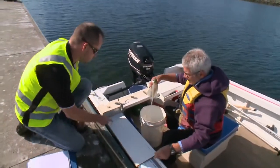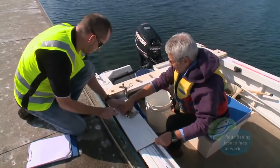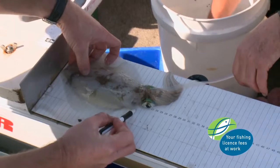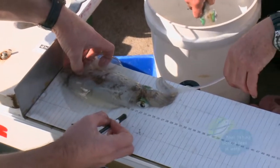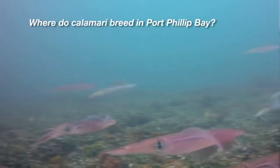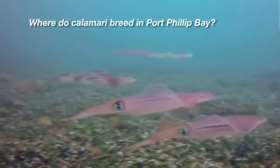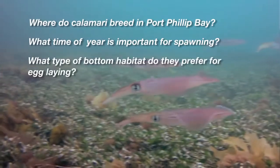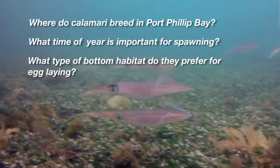So, commencing in 2012, we undertook a 3-year study funded by Victorian recreational fishing licence fees to answer a range of questions. Where do calamari breed in Port Phillip Bay? What time of year is important for spawning? And what type of bottom habitat do they prefer for egg laying?